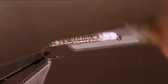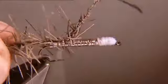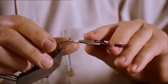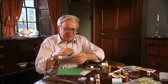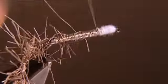So run the tying thread down to the end of the shank, and just off the bend, tie this in. And tie it in mega securely. Make sure nothing's going to move. And then for added security, just tie the tag down. Snip off. Bring the tying thread forward now to the point where you want your case to finish.